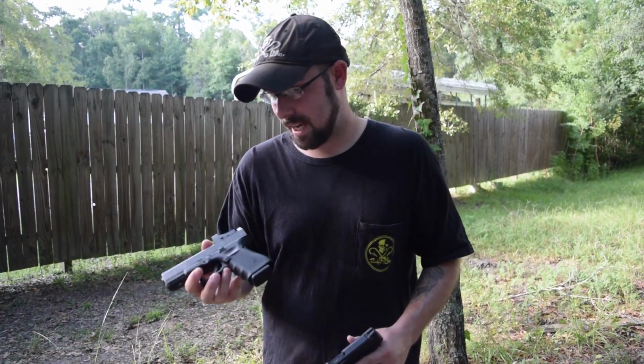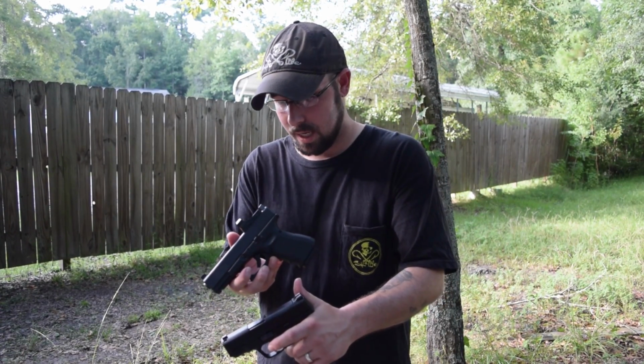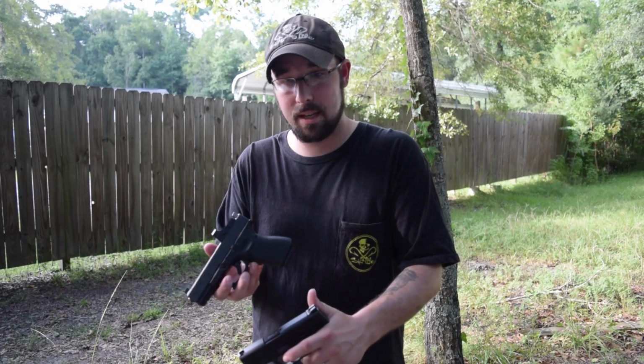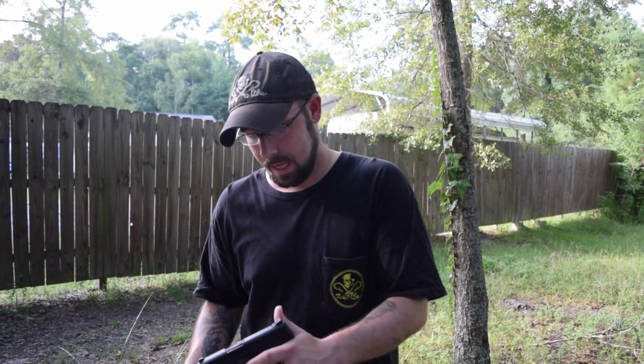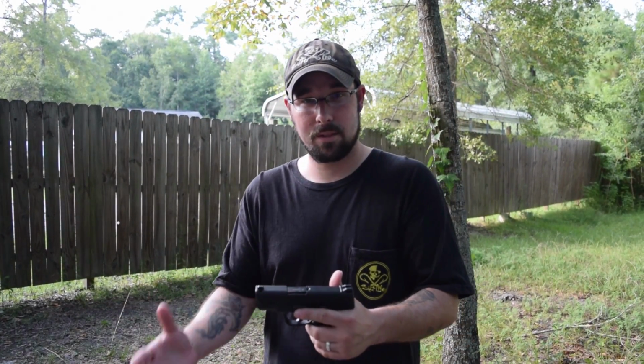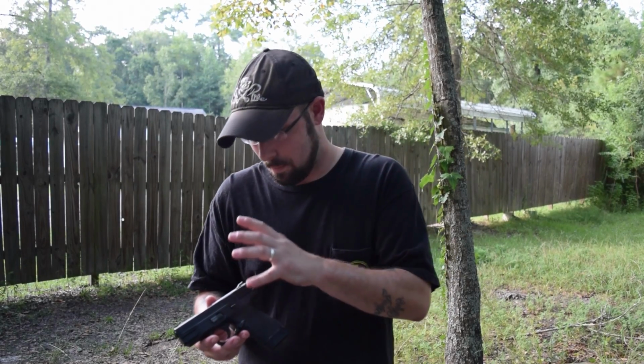I mean, you take a Gen 1, you put it up against a Gen 4, there's some really subtle changes. There's some changes I like, but really, in all, they haven't changed a whole lot. And a lot of these companies are out-innovating Glock as far as what they're coming out with. So Smith & Wesson has done an amazing job.